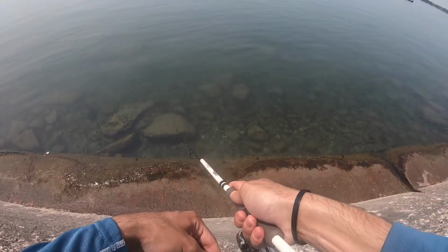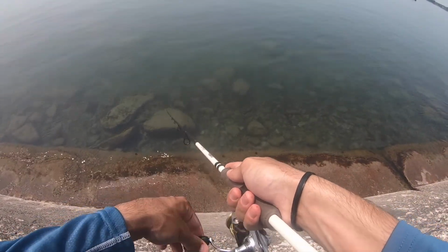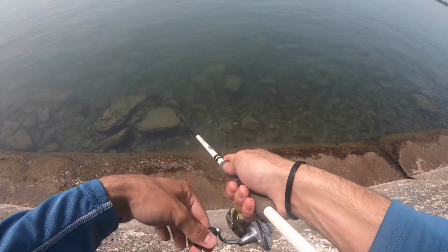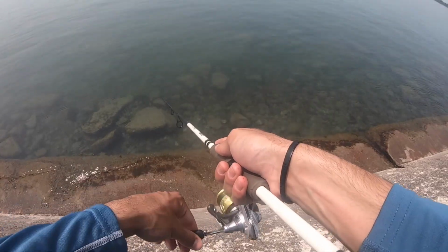We got it within like 3 feet of the edge of that current.